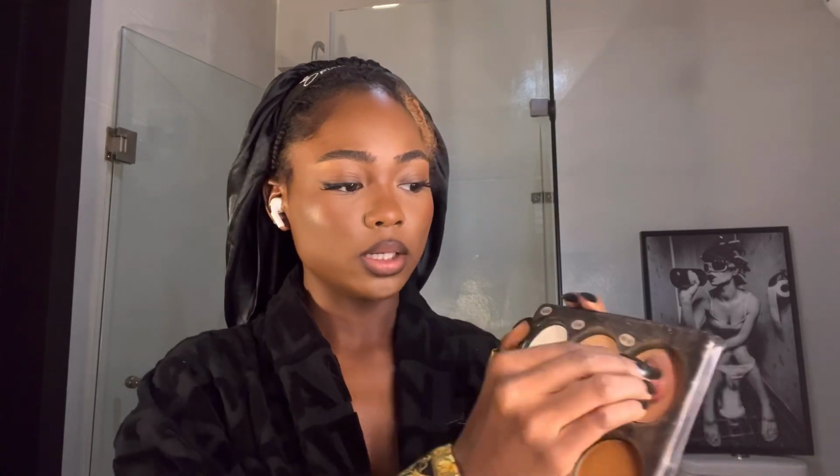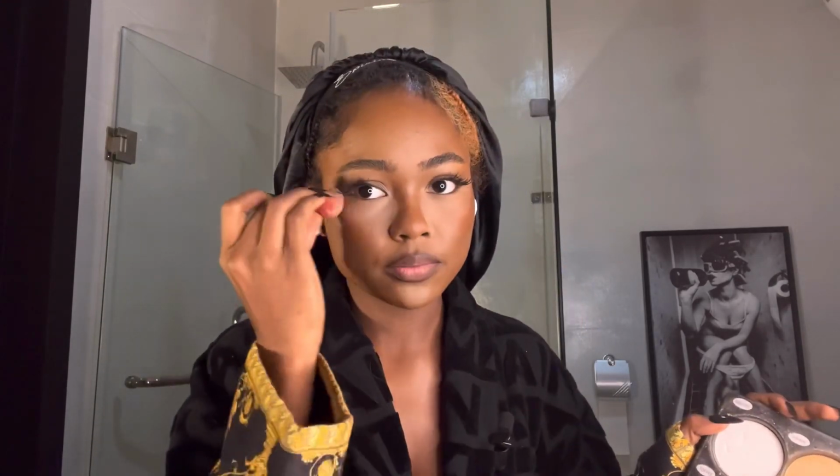So on days when I want my under eyes to really pop, which I think I want right now, I would go with my beauty blender, the smaller one. I'm going to dab it in here and here. This gives it a bit more of a smooth finish. And then if it looks too white, I blend it with this to give it some color. I still look a bit ashy, kind of.